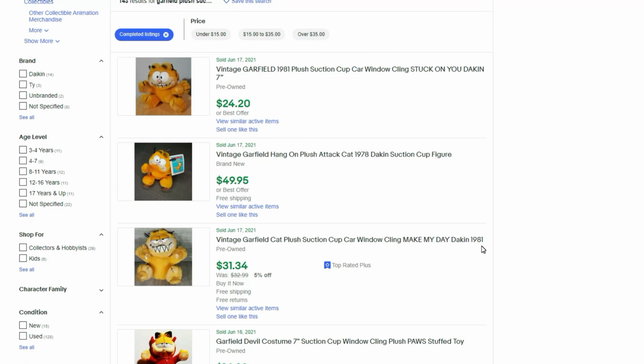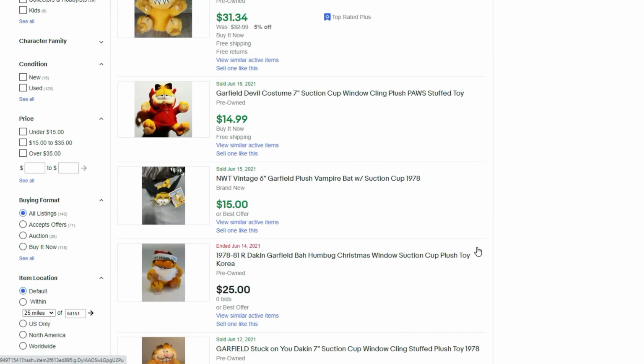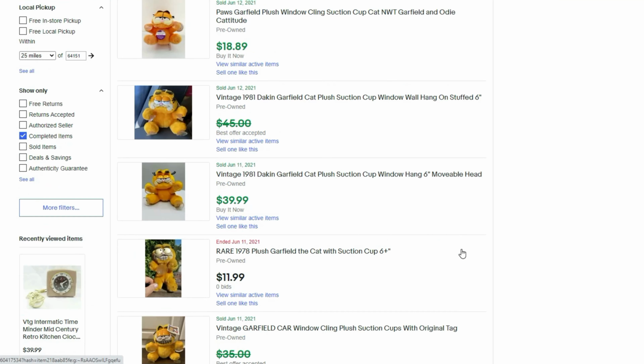Instead of redesigning, they went ahead and just went with it. And now it's like the iconic collectible from the 80s. And how weird is that? And by the way, Jim Davis never in a million years imagined that people were going to be sticking them in their window on the cars. Those little plushies with the suction cups, of course, do sell on eBay.